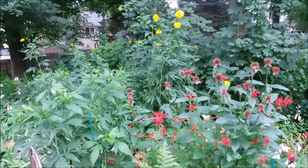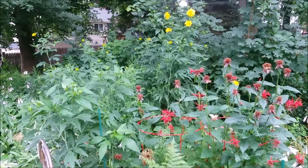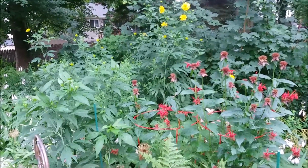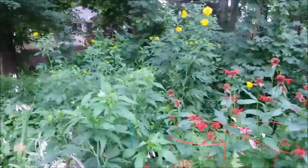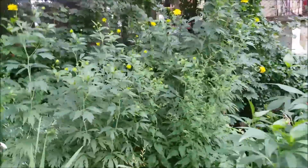I also have some in the front by the grass, the zebra grass. But these have opened up first. Isn't it wonderful? It's a beautiful yellow, and it's going to add that color here.